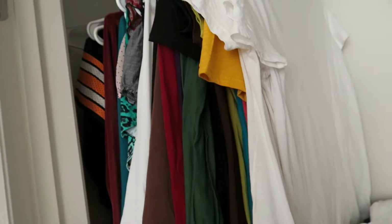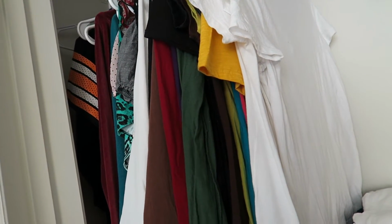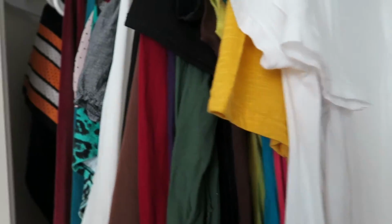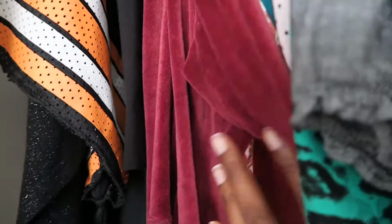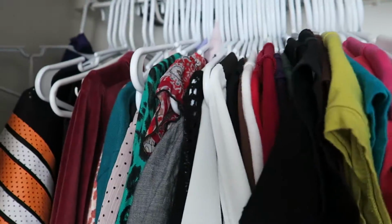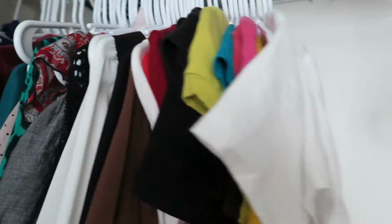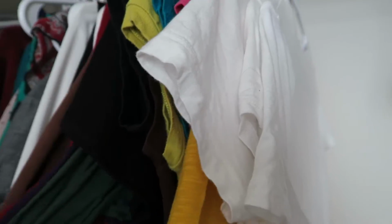Here are just tops that don't really fit. I don't hardly wear them, so I stuck them back here. Here's a couple of bridesmaids dresses, a jersey, a velour suit, a couple of cardigans. Some of these shirts I can kind of get away with wearing on an interview. Here are some plain long tees, short tees.